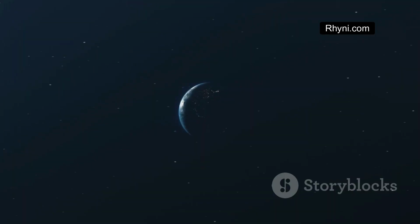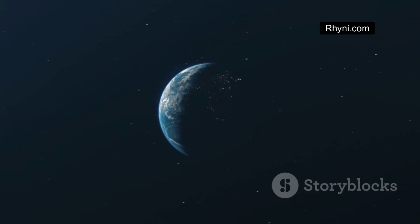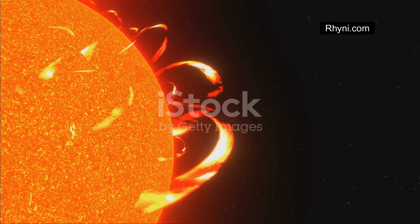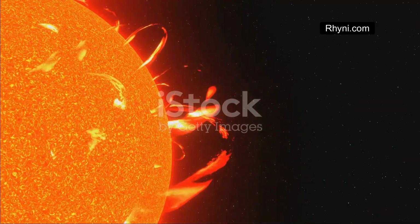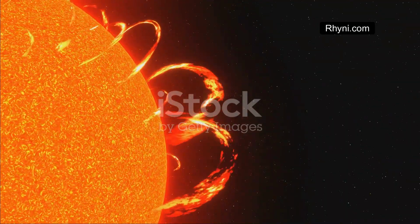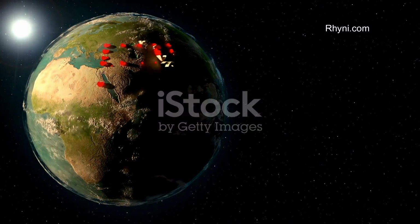Let's take a fascinating journey to understand how this invisible shield works, why it's crucial for life, and what would happen if it disappeared. What exactly is the solar wind? The sun is not just a glowing ball of gas, it's a powerhouse constantly releasing streams of charged particles, mostly protons and electrons. This flow is called the solar wind.